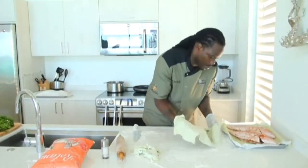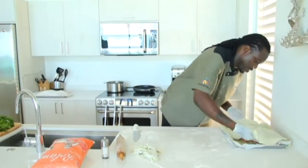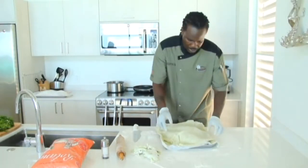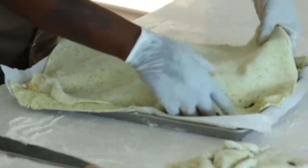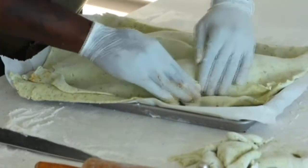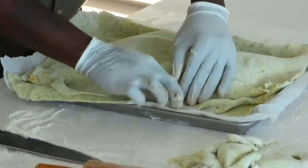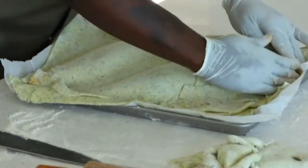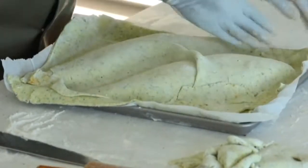Alright. Got a couple of holes in there, but don't worry. I'm gonna put that on top. See now what I did? I'm gonna wrap these up. Okay. See, some of them are supposed to get a hole in it, don't worry. And we're gonna press this down.